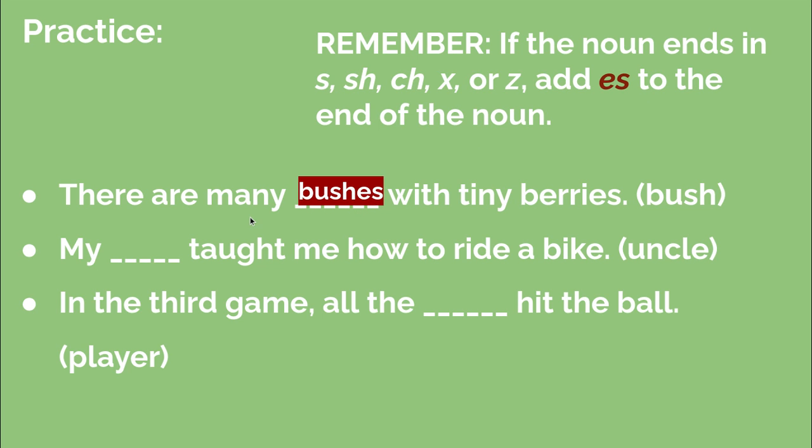Now the next sentence says, my blank taught me how to ride a bike. And we're going to use the plural form of uncle, which will be uncles, because we're talking about more than one uncle. Multiple uncles taught me how to ride a bike. So I look at the end of uncle, I see that it ends in an E. But up here, there's S, SH, CH, X, and Z. That doesn't count. So at the end of this, we just add an S. U-N-C-L-E-S.